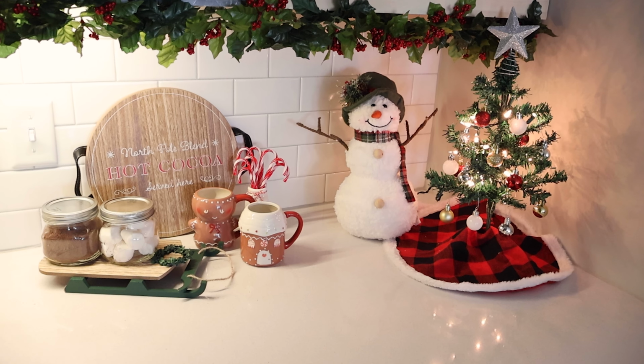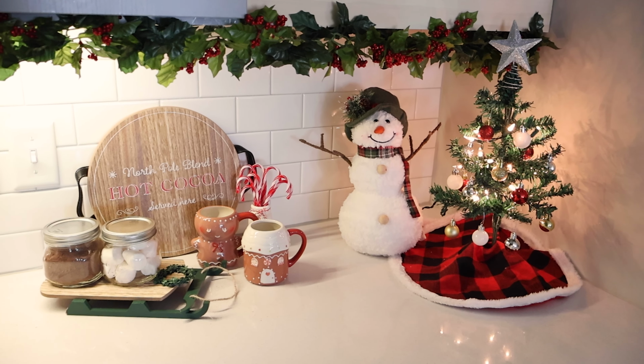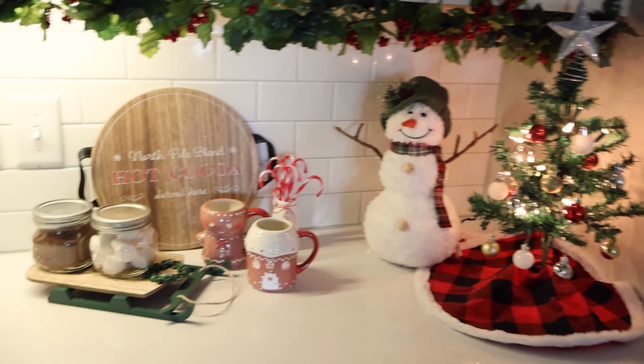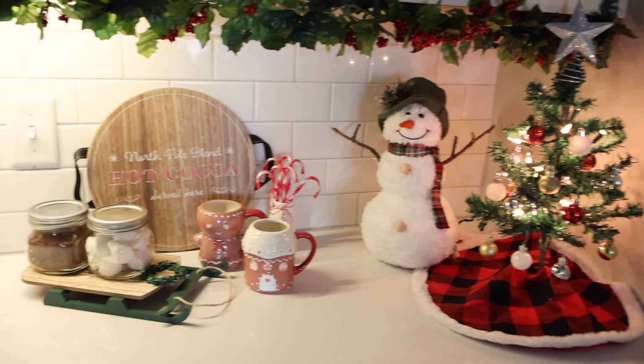This is by far one of my favorite parts of the kitchen. I just love this space so, so much. It's so incredibly cozy and Christmassy. I love that you can just make your little hot chocolate next to a cozy Christmas tree. It's a vibe, guys. It's a vibe.